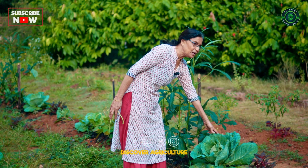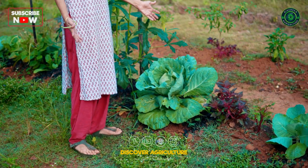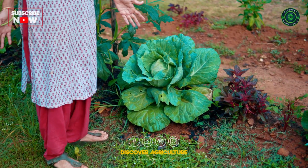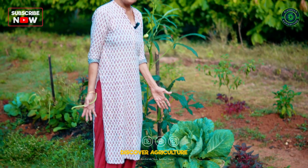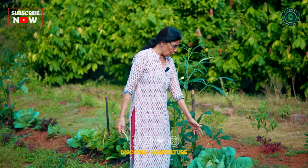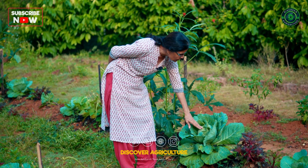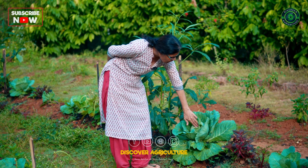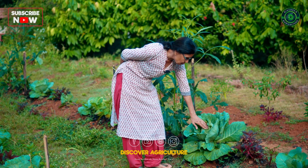Our cabbage, a winter vegetable: we can grow cabbages or cauliflowers here only during the winter season because this is a high humid tropical area. In the rainy season we cannot, and in the summer season we cannot. Only during the winter we grow the cabbages and cauliflowers. So this is the cabbage ready to harvest. It has already solidified, hard and ready to be used in the kitchen.